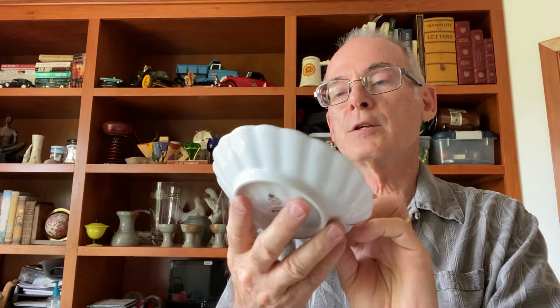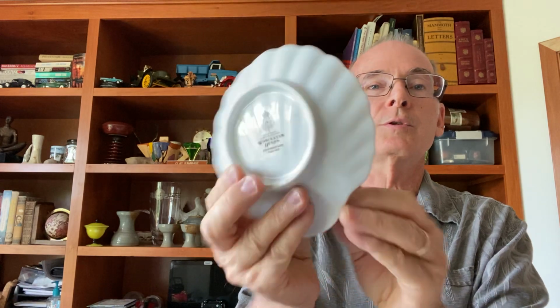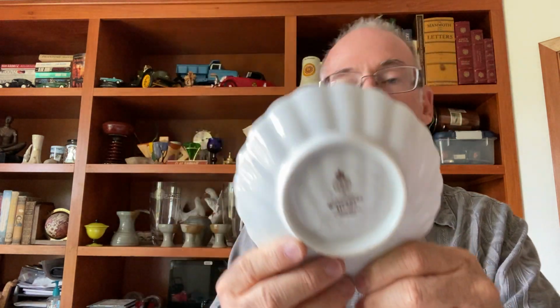Then I found this little trinket dish. It's called Peppermint. It's got the peppermint plant on there with the Latin name on it. But this is a Royal Worcester plate. It's called Worcester Herbs, and it's a great little plate, so I picked that up. It's in perfect shape. The gold trim doesn't even show any wear on it.